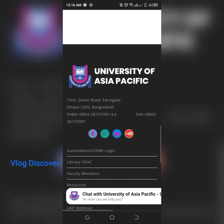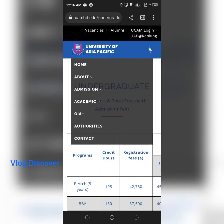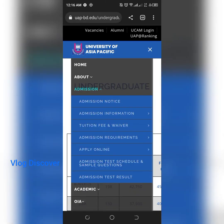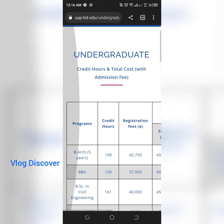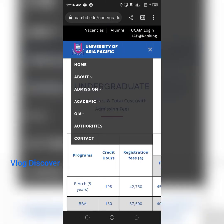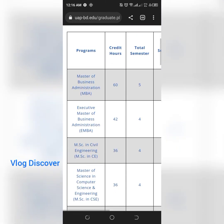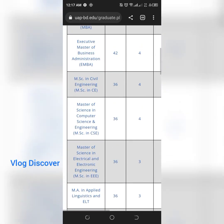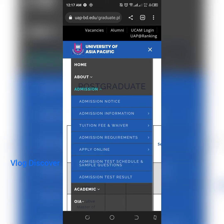This is the University of Asia Pacific, 74/A Green Road, Farmgate, Dhaka 1205, Bangladesh. Okay, I'm giving just the information on tuition fee, and tuition fee of any semester, admission and tuition fee, and waiver.